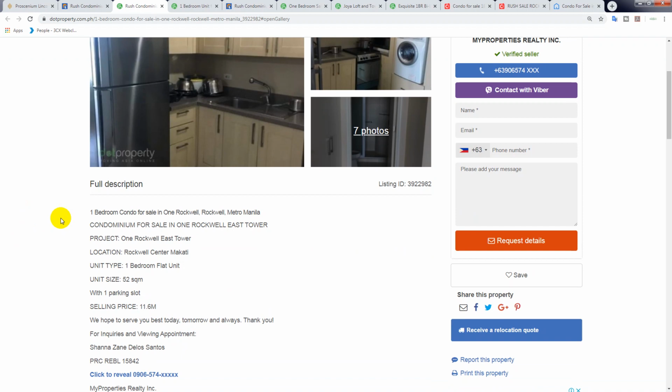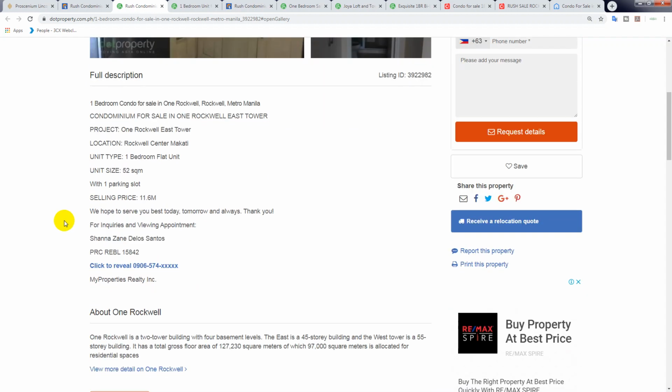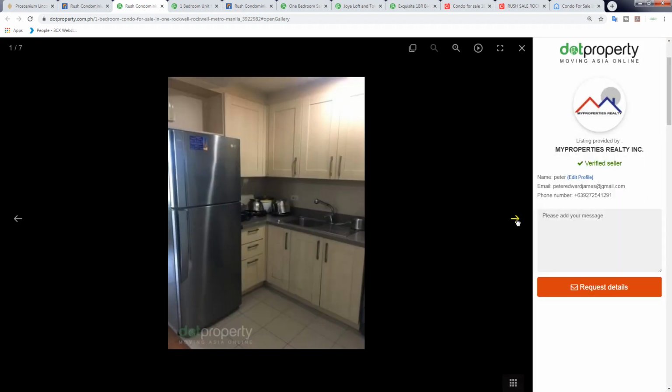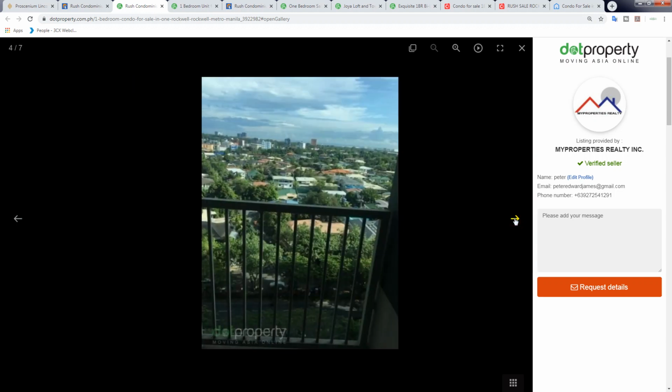So straight away you can see these listings, this top 10, are going to be a lot cheaper than what you find with the property manager direct, the developer direct. Anyway, this is 11.6 million. It's a 52 square meter floor area unit plus a parking slot. Most of the condos I'm showing you here tonight have parking. Add that in, you get a park for free, and these parks aren't cheap. They cost anywhere from like 1.5 to 2.5 million peso for a parking slot normally.